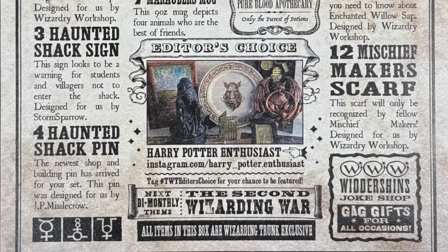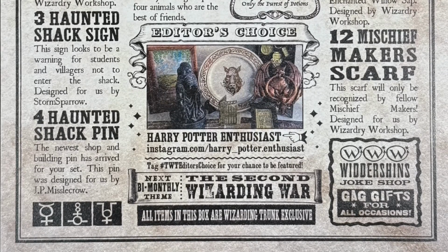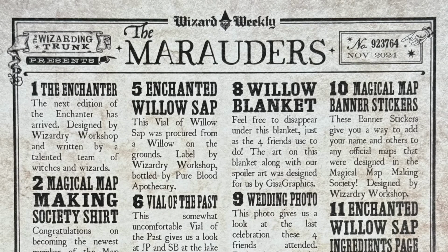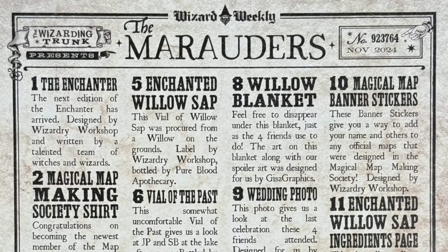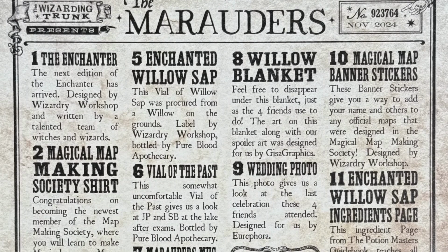Haunted Shack pin. The newest shop and building pin has arrived for your set. This pin was designed for us by J.P. Misselcrow. Enchanted Willow sap. The vial of willow sap was procured from a willow on the grounds, labeled by Wizardry Workshop and bottled by Pure Blood Apothecary.